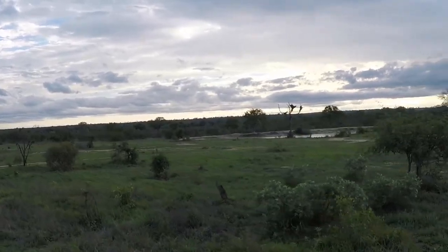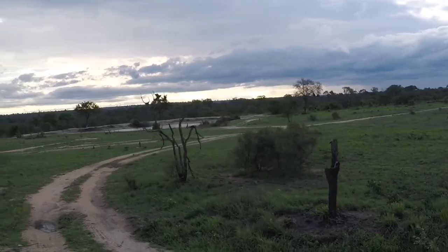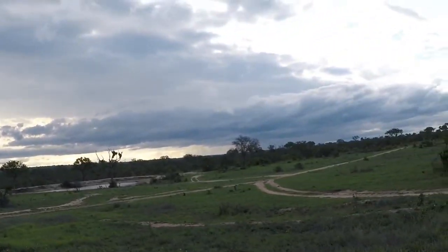Finally, it was time for the game drive. You get two game drives when you're on safari, one in the early morning and one in the late evening, as this is the time when the animals are most active.